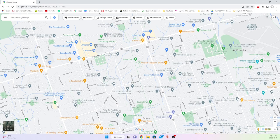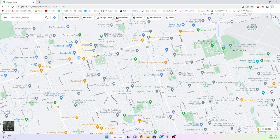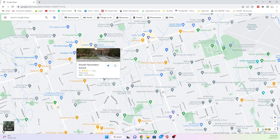In terms of schools right in the neighborhood, you have Sir Samuel Steele Public School, you have John Dryden Public School just on the other side of Dryden, and you have St. Mark the Evangelist, which is the Catholic elementary school in this area. There are no high schools right in the neighborhood. However, the Catholic high school is Father Leo J. Austin, which is just on the other side of Anderson, just outside of the boundary. And the public high school is Sinclair Secondary School, which is a little west of the neighborhood, just on the other side of Taunton Road.